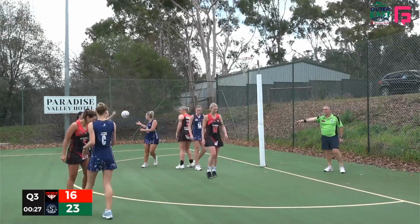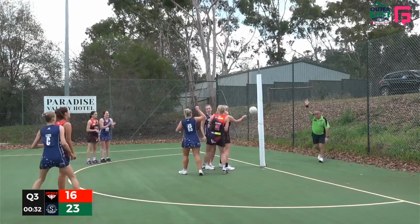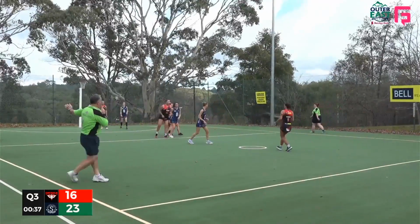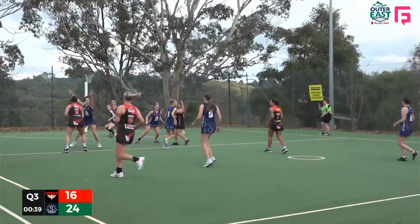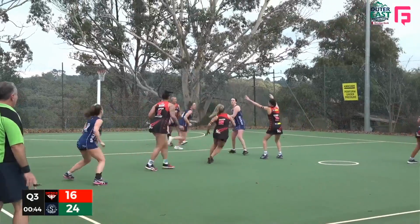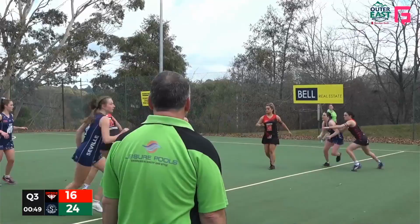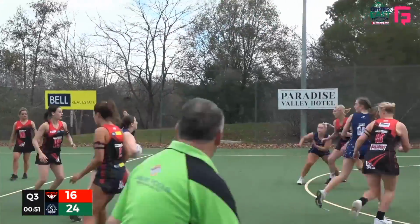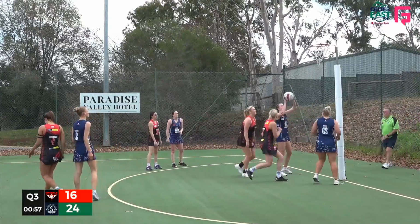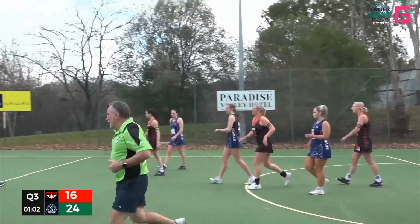Working it around here. This is Dowling, who's in the wing attack position for the time being. Morse. And Morse puts it through. And just like that, the responding goal there for Seville, 24-16. As they work it up ahead here for the time being to Emerald. So Matilda Preston's actually gone into the centre position now. And working it in here, that was Dowling. Morse, back to Dowling. Looks around, good pass here. This is Ray. This is 2 goals in a row for Seville, and Ray makes no mistake, and she's put it through.